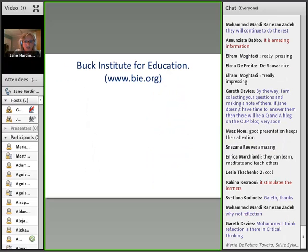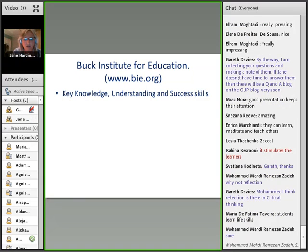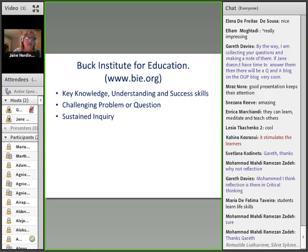The Buck Institute for Education has identified the following elements as important in project-based learning. They've said that project-based learning needs key knowledge and understanding of success skills. The project focuses on student learning goals, including standards-based content and skills such as critical thinking and problem solving. And I think this is quite important: there needs to be a challenging problem or question that's meaningful and appropriate to the level of challenge for the students. There should be a sustained inquiry.